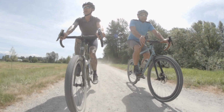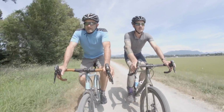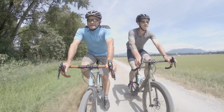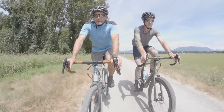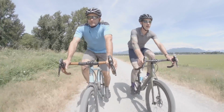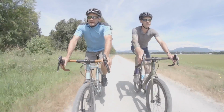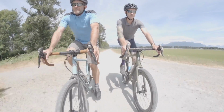The frame and fork structures on this bike are made from high modulus carbon, and we're using all the advanced manufacturing processes that we've evolved to over the past decade. Armor-light resin keeps the frame super tough and durable, and then the entire frame's manufactured with our smooth core process, which ensures wrinkle-free inner surfaces, which really just allows us to make an extremely strong and light bicycle frame.